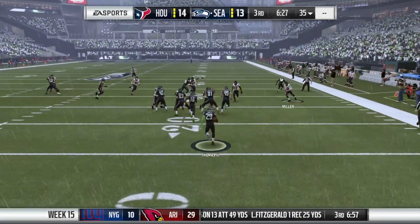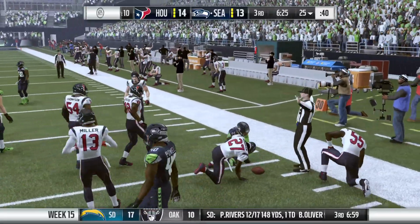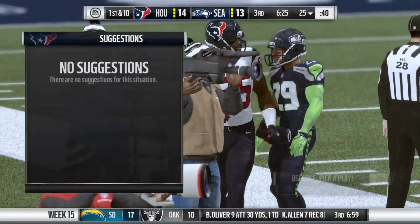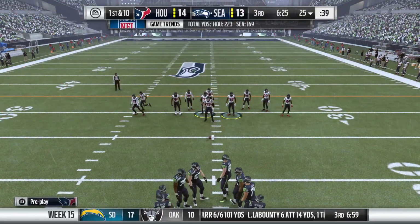This will be taken in at the one. Shreds the tackle. And not a bad return here. He gets it out to the 20-yard line. The Texans defense heading back out now, ready to get their cracks again.